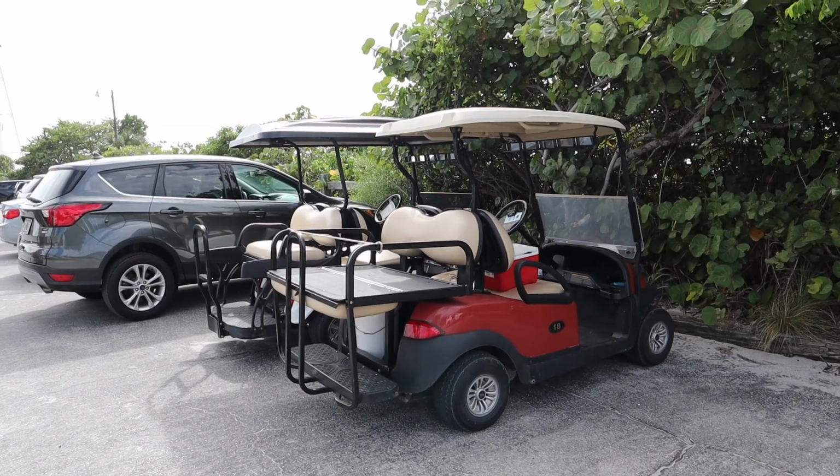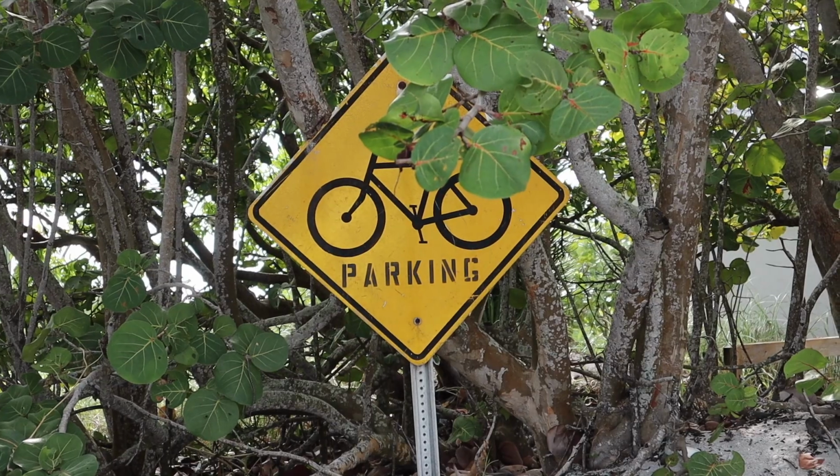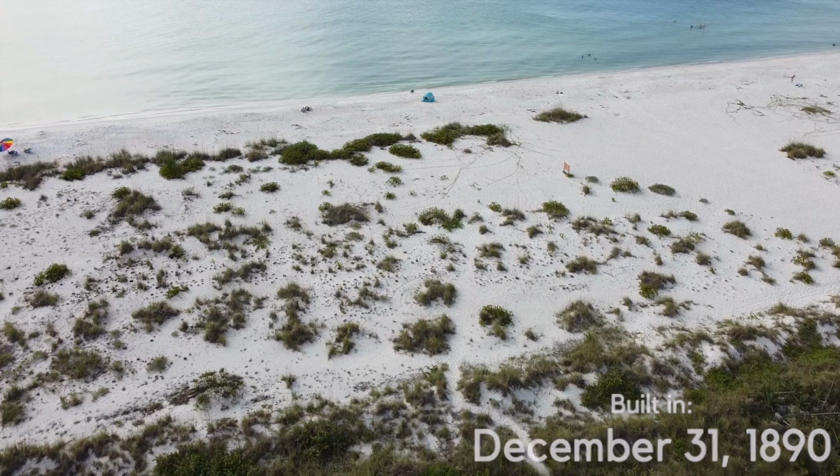Getting to the island is not the only thing you have to pay for, you also have to pay for parking. But if you don't want to pay for parking, just come here on a bicycle and you don't need to pay anything. This lighthouse was built December 31, 1890, so it's been here for a while and survived many hurricanes, including Hurricane Charlie in 2004.